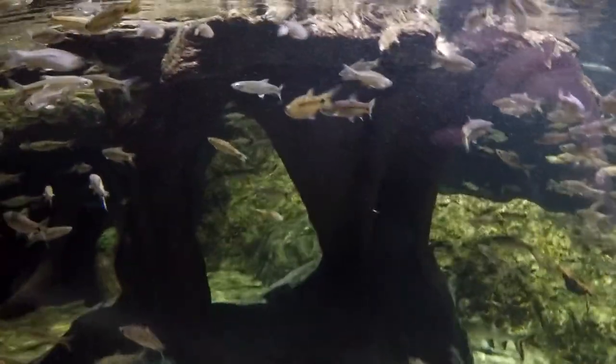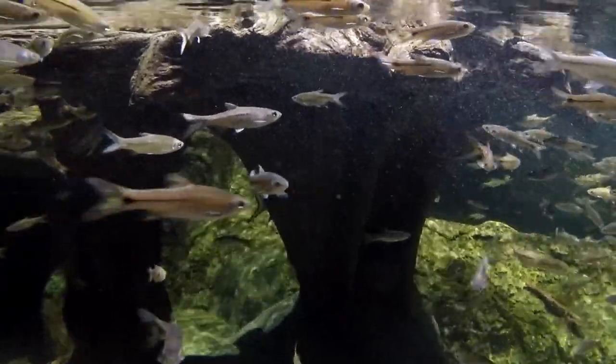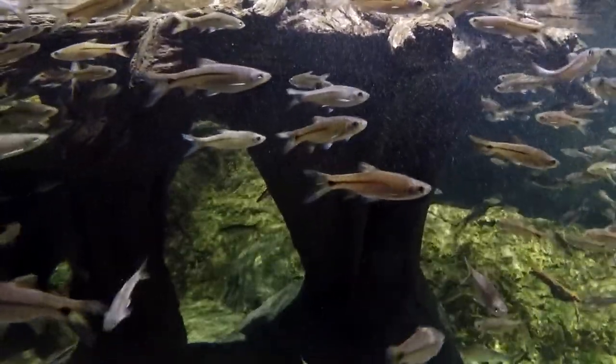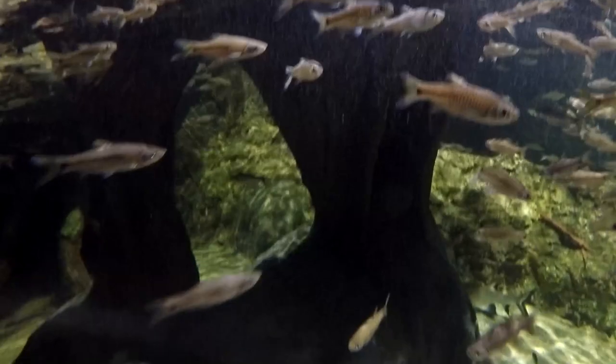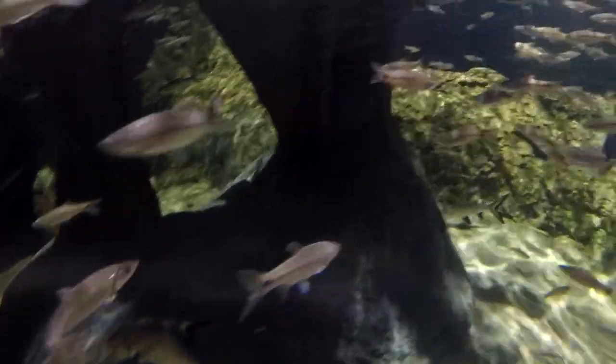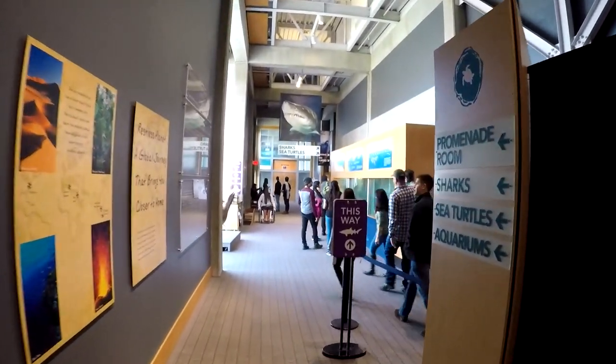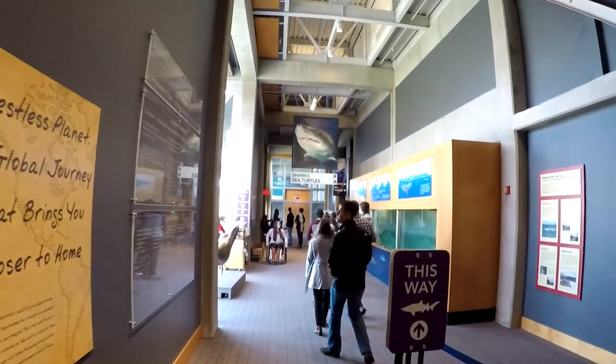There's a lot of Resporos. There's a couple of little small sharks in there. Some Bala sharks in here also somewhere. Okay, the next section coming back here looks like we have sharks and sea turtles.